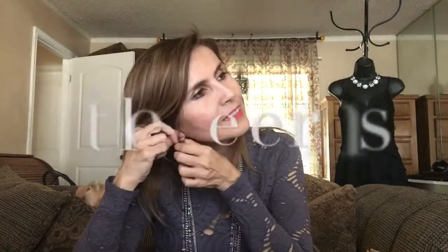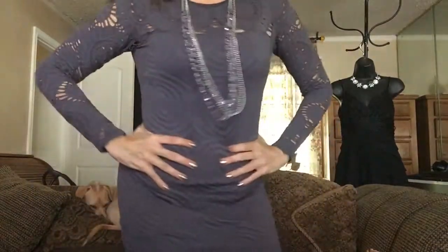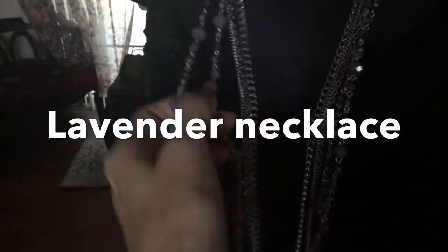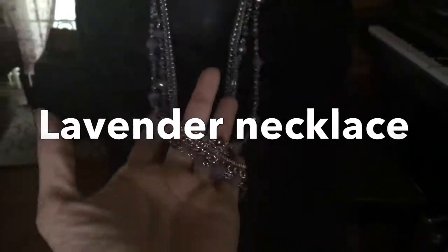I love it. Look, pretty. Isn't this beautiful? It's so colorful, vibrant. What about this necklace? It's so elegant. It's simple but elegant.